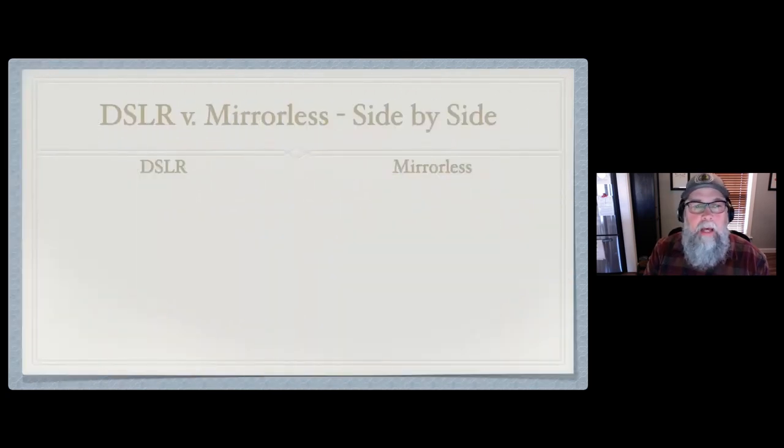And here's kind of a side-by-side I came up with just this morning to talk about the differences between mirrorless and DSLR. When you see this part of the presentation come up, I'm going to talk about some things that are inherently applicable to mirrorless and some that aren't. And then we'll go over to mirrorless on the next column.